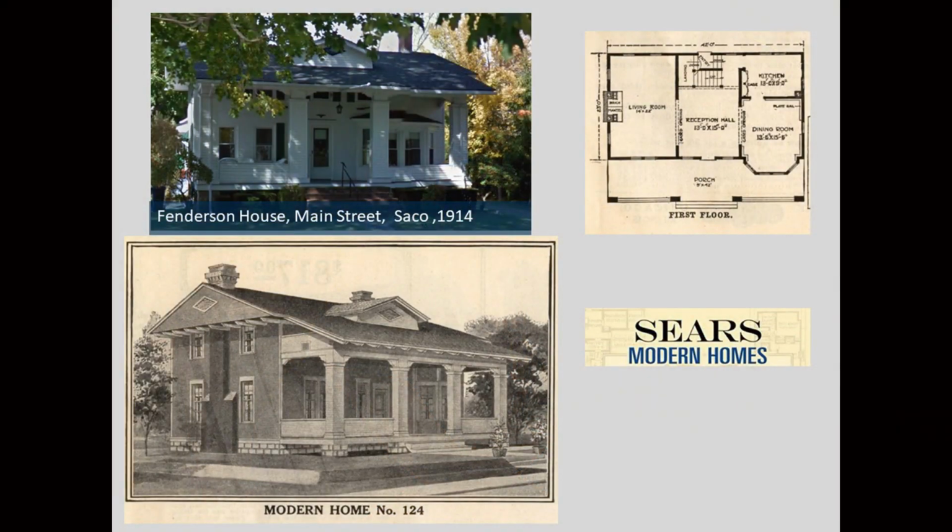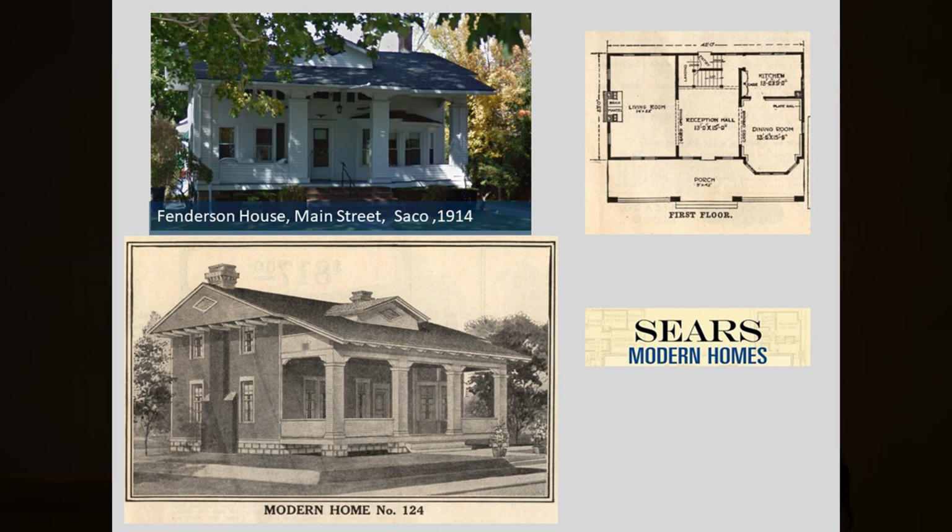And probably one of the grander kit homes in Maine is this house on Main Street in Saco from 1914. It's the Fenderson House. It has been altered by the application of vinyl siding, but you can still see the really grand 2-story front porch. And on the interior, the house is quite different because apparently this gentleman was a former mayor in the city of Saco, and he was outraged at the price that Sears was going to charge him for millwork. And he knew he could get his millwork from local people for cheaper. So the inside of the house doesn't match the outside of the house because he didn't buy any of the interiors from Sears, just the outside.